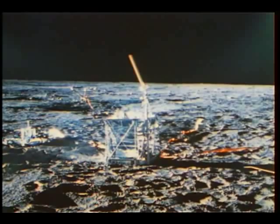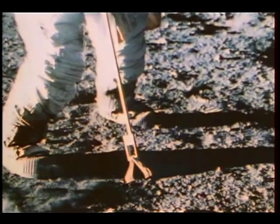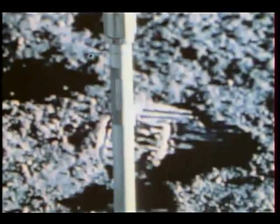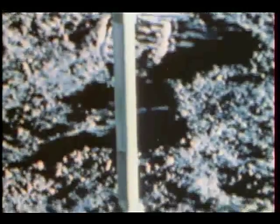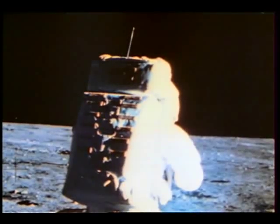With ALSEP deployed, Conrad and Bean began collecting geological samples. They drove a core tube into the surface to collect soil from various depths. Okay, I'm core tubing it right now. Auger it a bit and pound it. But now it's full length.